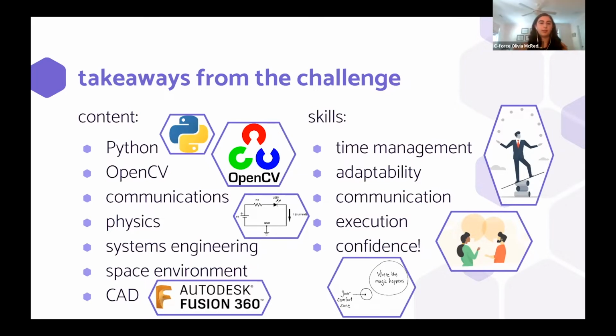Another main lesson that we learned was communication is very key. It was very useful to have an idea of what everyone was doing on their smaller projects when it came time to integrate all the different systems, and it helped us to have a smoother timeline for our CubeSat.